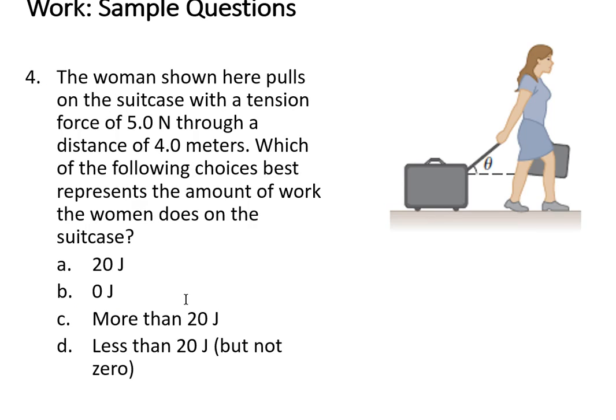Okay, well, here's a good question for the quiz. We have a young lady who is exerting a force that way, horribly drawn, a tension pulling force, and the motion is this way. So this is the D. So what we have is a force this way.